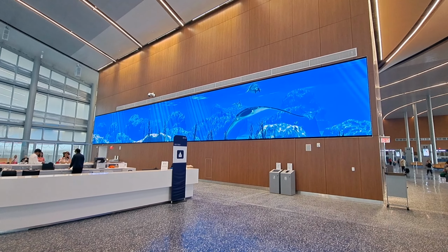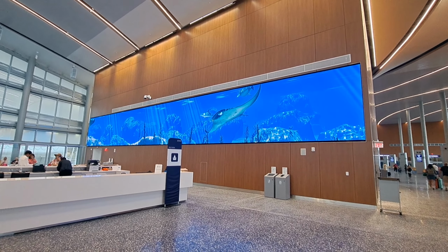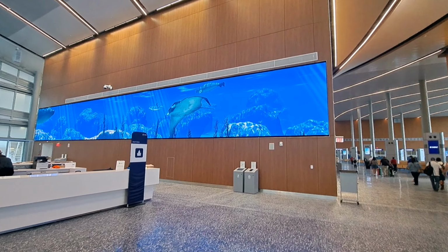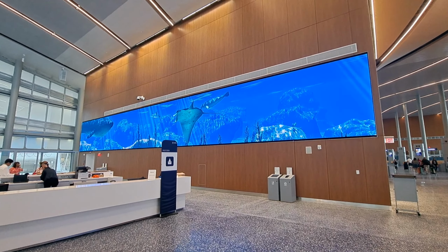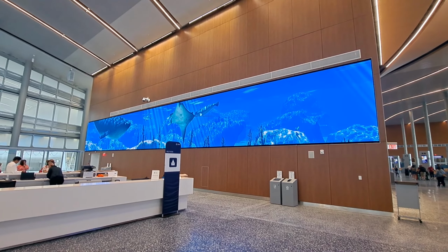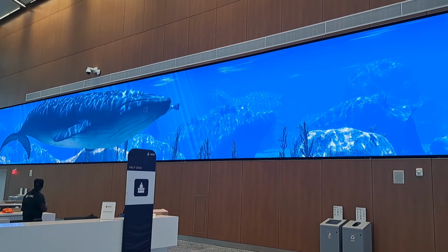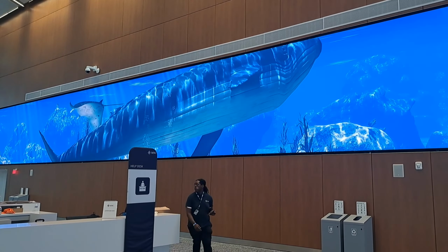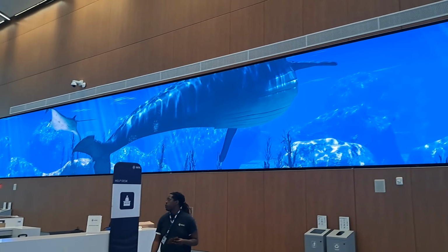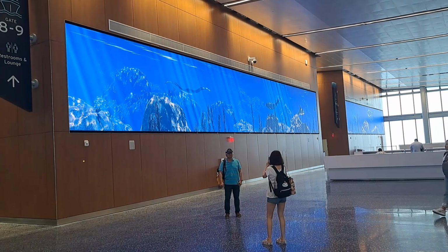So we're at the port in Miami, the cruise port here, and getting on the MSC Seaside. And they got some cool looking graphics here, looks like. Right, here comes the... That's pretty neat. And they got one over here too.